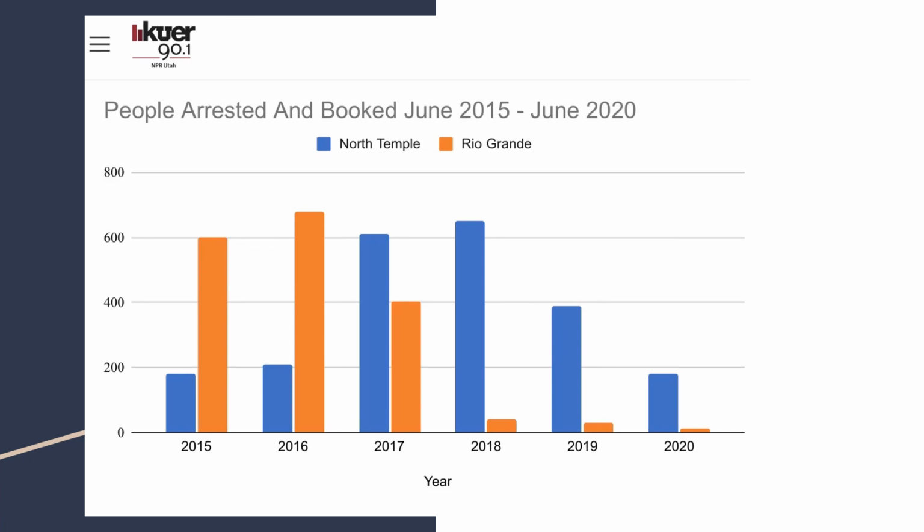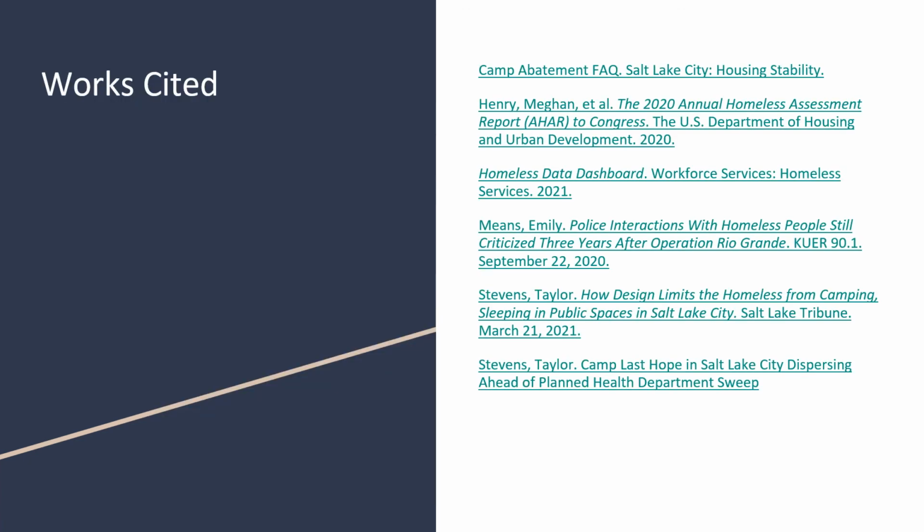So whether Operation Rio Grande was a success or not, it's kind of up to you to decide, depending on the numbers. If you think that the drop of arrests in one area is pretty good, but it seems that all it did was really just push homeless people and the crime rates to other areas of the city.